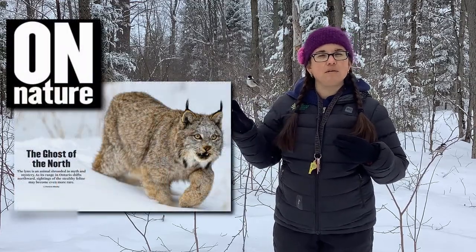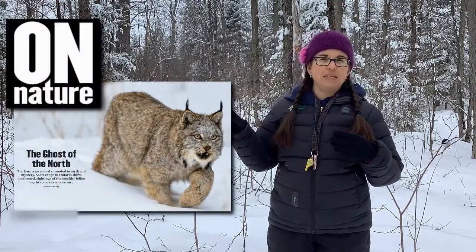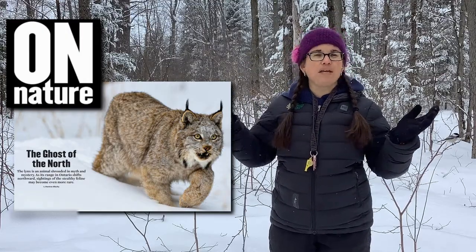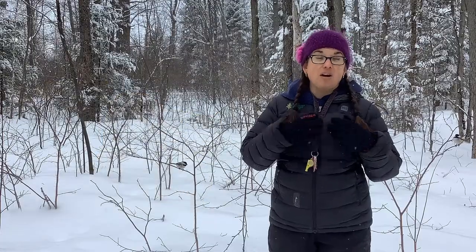If you would like to learn more about the differences between the lynx and the bobcat, there's a great article called The Ghost of the North, and it's published by Ontario Nature Magazine. You can look that up online, and we can link it below so that you can learn more about our two wildcats here in Ontario.